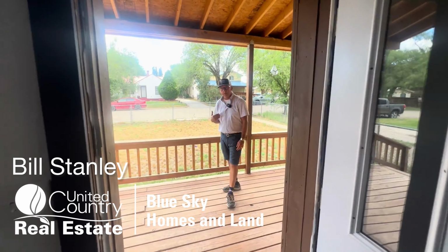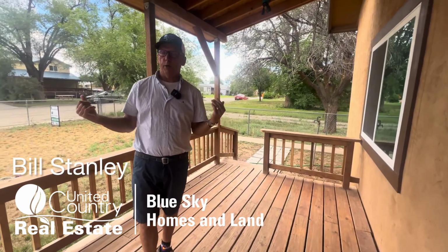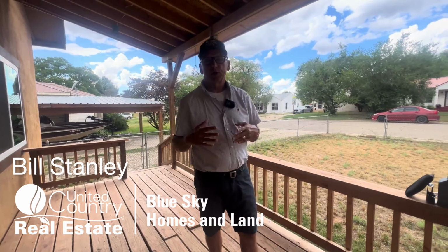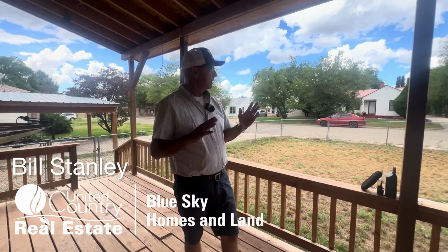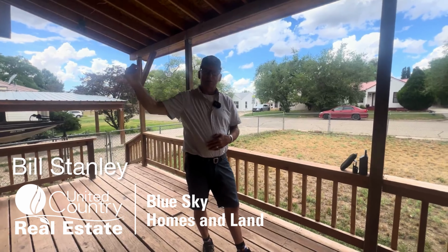Coming outside, you probably noticed when we were coming in, one of the cool things about the property is this huge covered porch, which is obviously great for summer hanging out and also for entertaining. It's north facing, so you're going to get a lot of summer shade. Really nice. The yard is fully fenced, big backyard, and it borders an alley, so there's nice alley access.